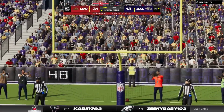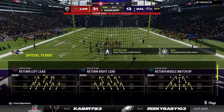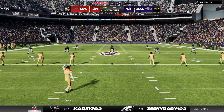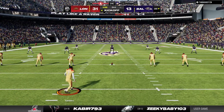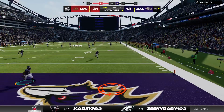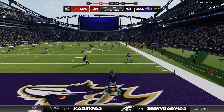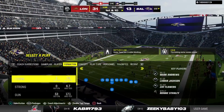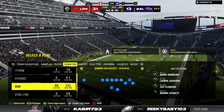Extra point up and good by Sanders. And the lead is up to 18 now. Ravens 13. Now after the touchdown, ready to kick it away is Sanders. And this will not be brought out. It's a touchback. At their own 25-yard line.